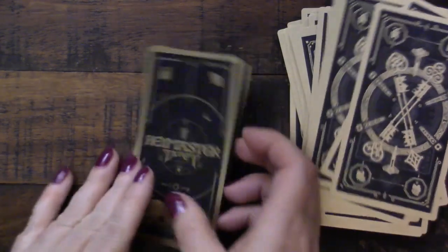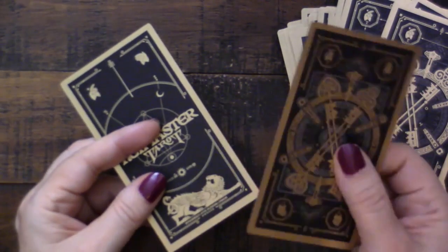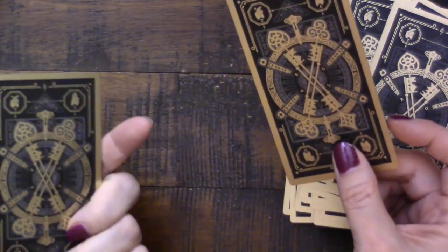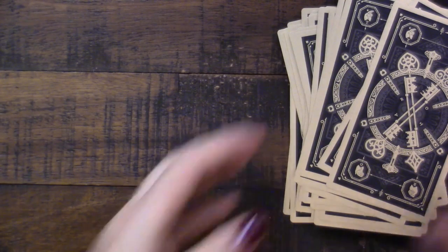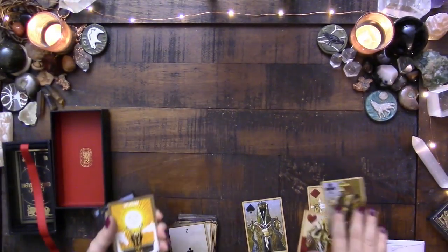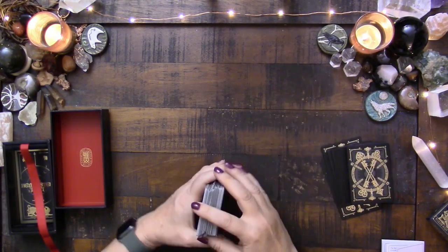And then you have the Keymaster Tarot card, and playing card decks often give you this double-backed card. So we have that. I'm going to stick that under the ribbon so that it doesn't get pulled up when I'm pulling the deck. So, okay, let's zoom back out. I mean, it's gorgeous. I knew it was going to be gorgeous, so it's not like I'm surprised.